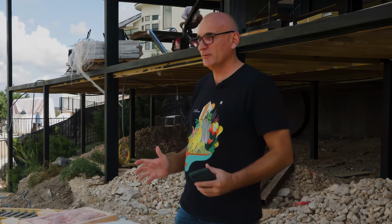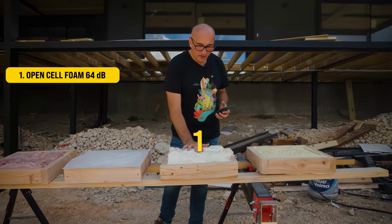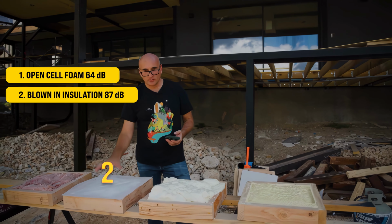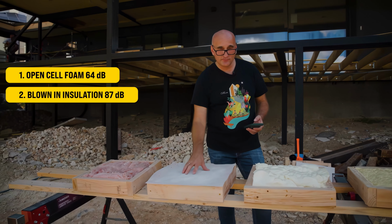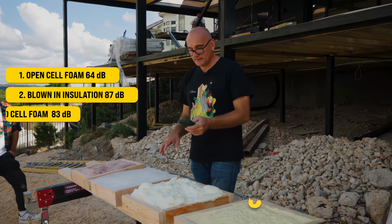So let's summarize. As much as the technology allowed us, we were able to do this. Our top place in sound insulation is held by open foam insulation. It achieved an effect of 64 dB. Second place goes to blow-in insulation. It achieved a result of 87 dB. This means that it allows slightly less passage than open foam insulation. The third place on our list is taken by close foam insulation. It achieved a result of 83 dB.